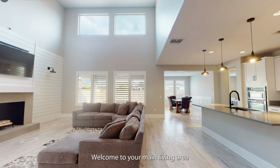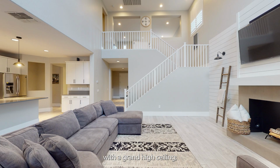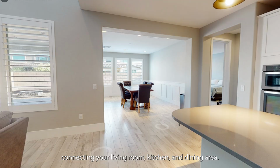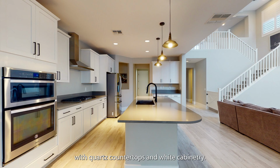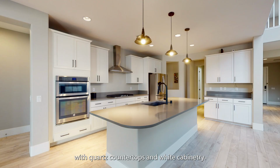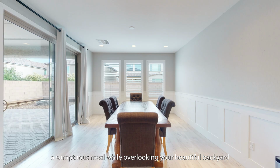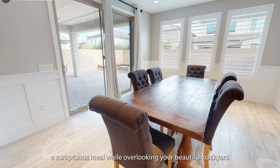Welcome to your main living area with a grand high ceiling. This is an open floor plan, seamlessly connecting your living room, kitchen, and dining area. This home features a beautifully upgraded kitchen with quartz countertops and white cabinetry. And here's your dining area, where you can enjoy a sumptuous meal while overlooking your beautiful backyard that we will check later.